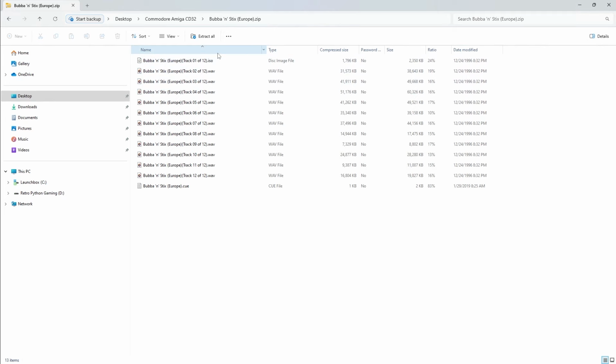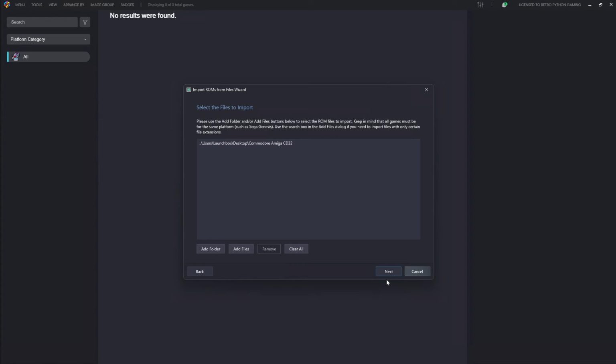The Commodore Amiga CD32 ROM files come in many different flavors. These are just some of the extensions we will encounter in the wild. Don't worry, LaunchBox has you covered. We'll have no problem emulating these extensions and others. Let's head back to LaunchBox. Let's click Next.